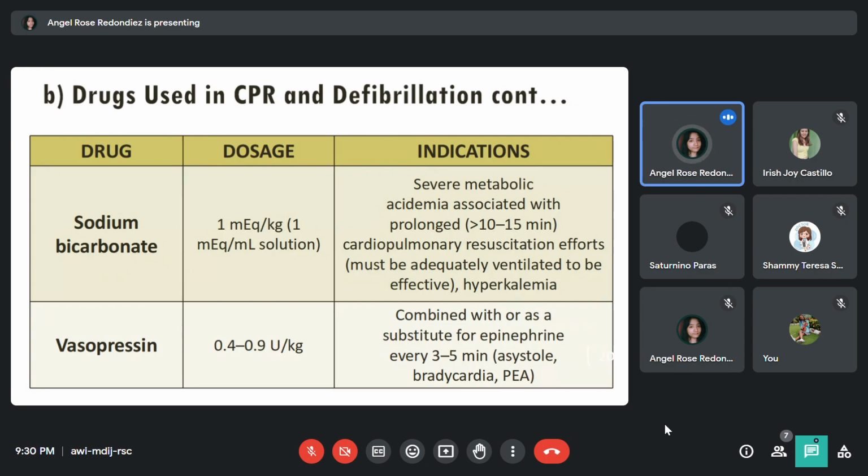Number 3 is sodium bicarbonate. The dosage is 1 mEq per kilogram. Indications are severe metabolic acidemia associated with prolonged, greater than 10 to 15 minutes, cardiopulmonary resuscitation efforts, which must be adequately ventilated to be effective. Hyperkalemia. Number 4 is vasopressin, 0.4 to 0.9. Indications are combined with or as a substitute for epinephrine every 3 to 5 minutes, asystole, bradycardia, and PEA.